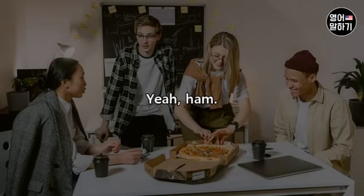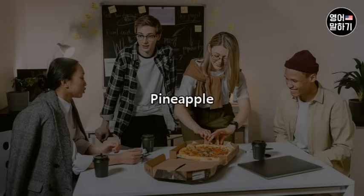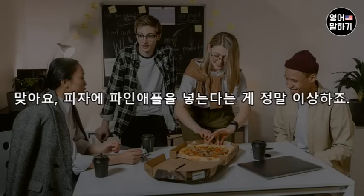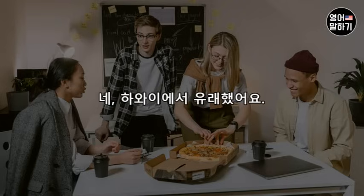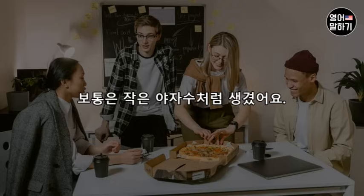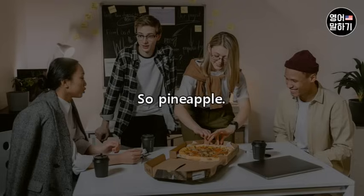Yeah, ham. Okay, and he also ordered another strange ingredient for a pizza, pineapple. Pineapple. Now, this is a fruit. I know. So weird to put pineapple on a pizza. Many people like pineapple on their pizza. It's a tropical fruit. Comes from Hawaii. Usually. And it kind of looks like a little palm tree at the top. Yeah, the top of a pineapple looks like a tree. So, pineapple. All right.